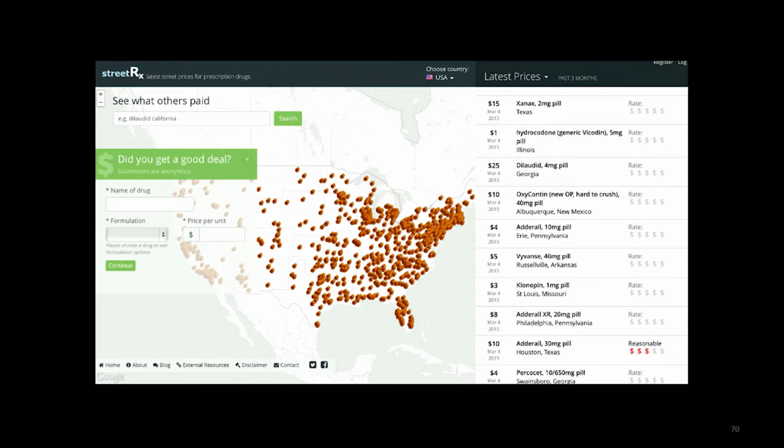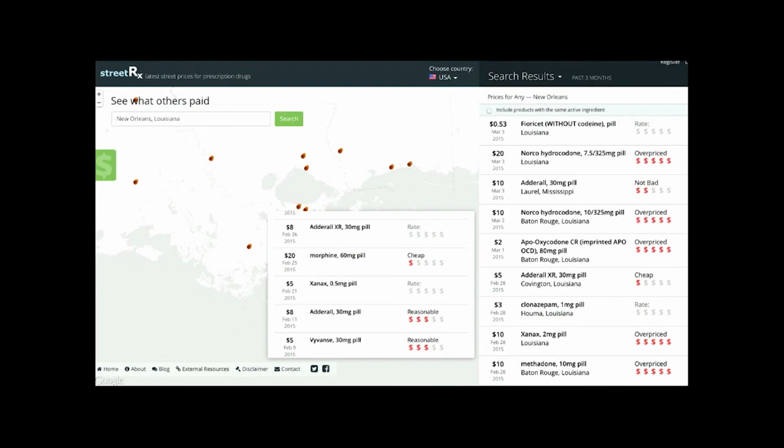So we launched a site, this was actually a number of years ago now, although the topic is, of course, much bigger right now, with this idea of will people talk about the price they paid on the street for the drugs that they bought? So this is StreetRx. The idea is very simple. People come to the site and they report the price they paid for any drug, and there are pill IDs so they can know exactly what they bought. And then other people come to the site and say you got a good or a bad deal. And so we are actually able to get a very specific view on the black market of every product across the country, and in fact across the world.